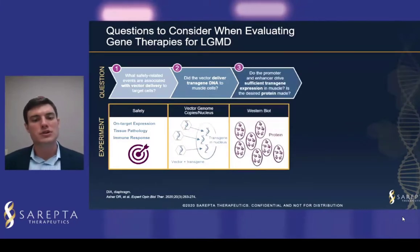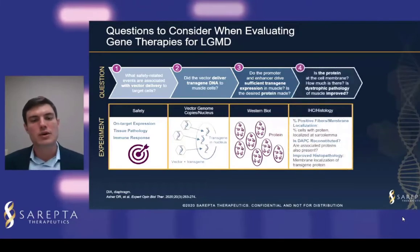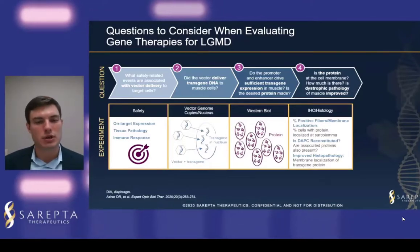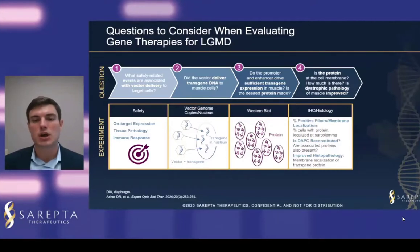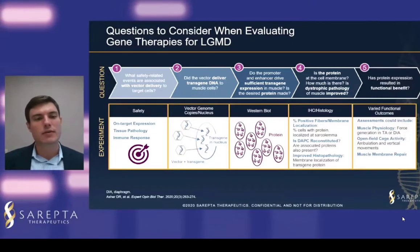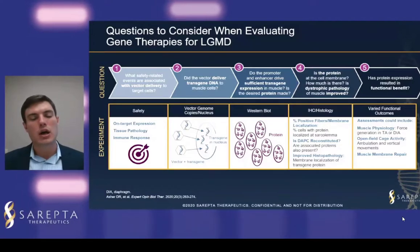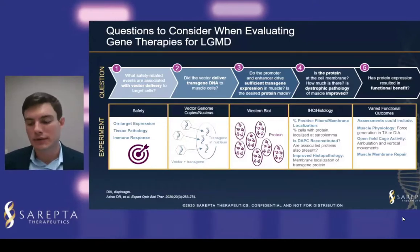Following that, does our promoter, that second component of gene therapy, drive transgene expression? Not only are we able to visualize that expression via Western blot as a total assessment of protein levels, but also, using immunofluorescence and immunohistochemistry techniques, are we correctly localizing the protein? Okay, so the last thing that we want to evaluate is, are we able to get a functional benefit from this cascade of events that occurs following the delivery of our viral vector, resulting in transduction of the muscle cells, production of protein, and then ultimately correction of these functional deficits.